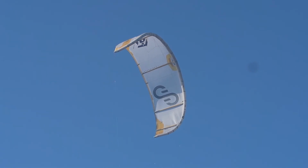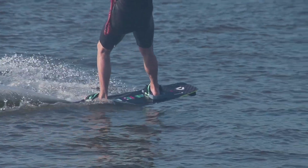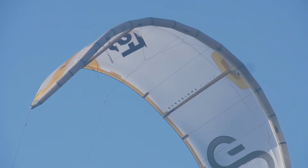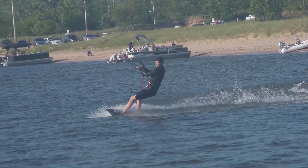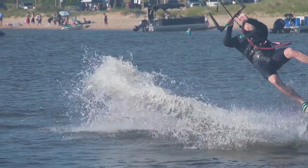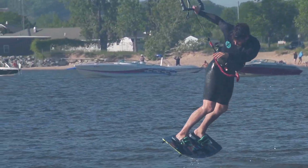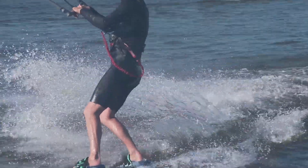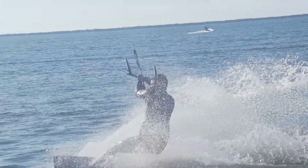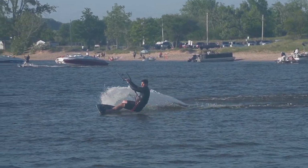So I see you're riding Elevate, there's like a mix of some Duotone stuff in there. Why are you choosing your kite? Yeah, so I've been riding the Elevate FS and RS probably for the last 3 years now as my main kites. They're really fun, lively kites, active flying, good for freestyle riding, unhooking a little bit, as well as getting a little bit more freeride in there too. So it's a good mix, all-around kites.